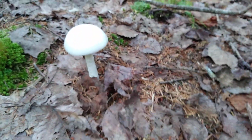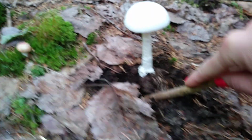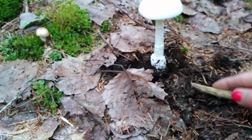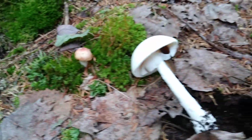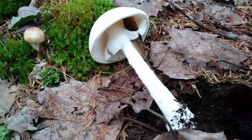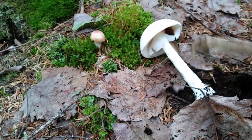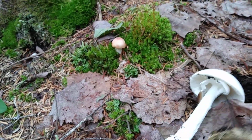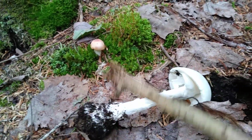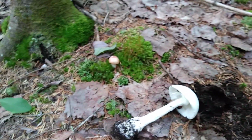Let's see if I can get a stick with some substance here. There we are. Alright, let's show you this bad boy. Or girl, if you will. Look at the slug. He's gone through the veil. It's funny. So, just the cap from this mushroom will actually kill a human being within 2 days.